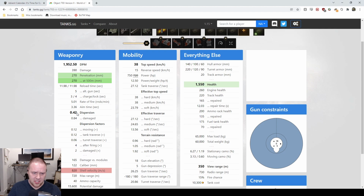I'm sorry, the dispersion is potato, but the other dispersion factors are actually surprisingly excellent. It's a little bit weird because when the gun is fully aimed, it's awful. But the turret traverse dispersion is god tier amazing. Turning the turret around hardly balloons the reticle at all. I think they did that on purpose, so that when you're trying to do the double shot and hit somebody, you can move a little bit and not make the reticle bloom too much. So the soft stats are actually surprisingly excellent, to be quite honest with you.